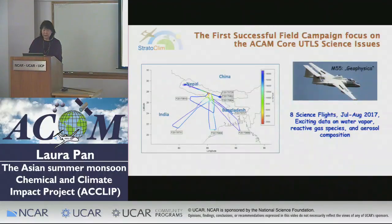So the next one is the StratoClim group. It's a European Union project, with many countries joined, a large project to do a campaign for this Asian monsoon region. They tried for many years. They tried to go in 2015 and it was delayed, 2016 delayed, 2017 almost not working, but eventually it worked out, based from Kathmandu, the center of that uplifting region. They did 8 successful flights using the M55 Geophysica aircraft.